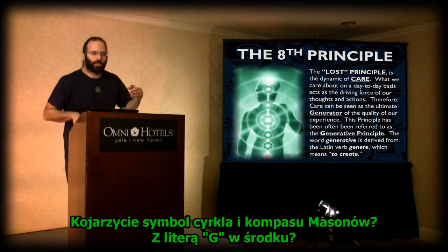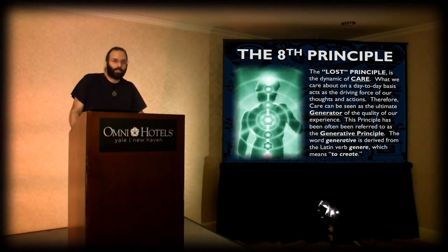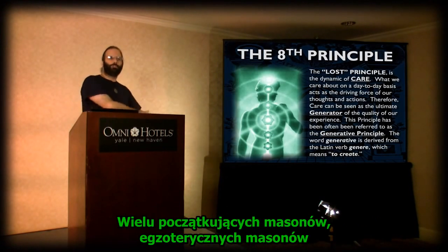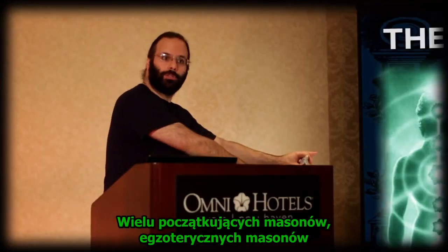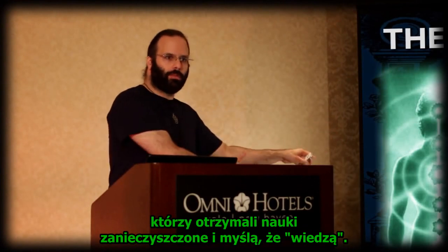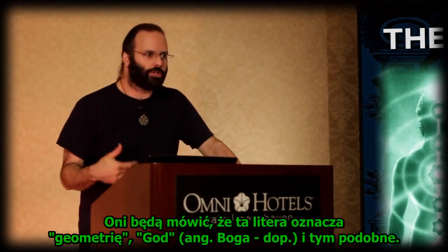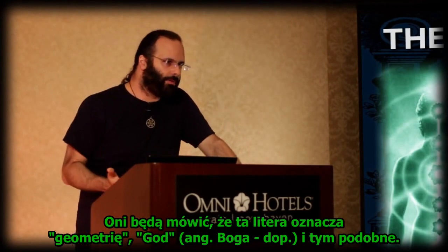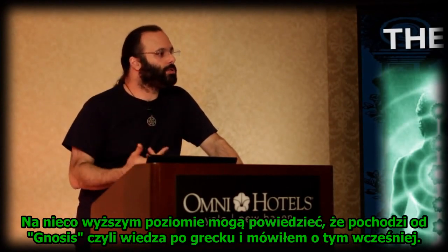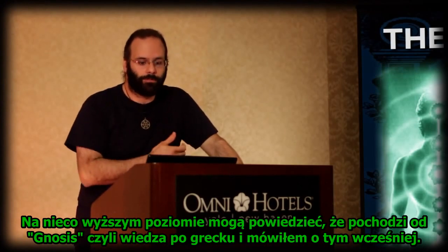Is anybody familiar with the compasses and square symbol of Freemasonry? With the G in the middle? Well, that's what the G stands for at the highest level. They'll talk about many porch masons. These are the exoteric Masons that are given the teachings of the profane and they think they're in the know, okay? They're given the information, well, this only means geometry, it only means God, etc. One of the things they'll tell you it means at a slightly higher level is gnosis, knowledge, okay, which we saw the meaning of in Greek earlier.